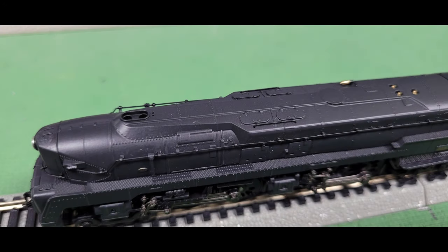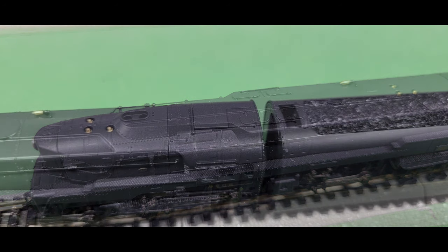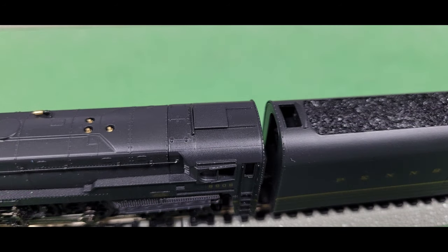We've looked at a lot of diesel locomotives today, but I'm feeling the need. The need for steam. Maybe? All right, so we have here our brand new N-scale Broadway Limited Pennsylvania Railroad engine that we're going to take a look at. We have the Pennsylvania T1 Duplex, and this is this stunning looking engine here.